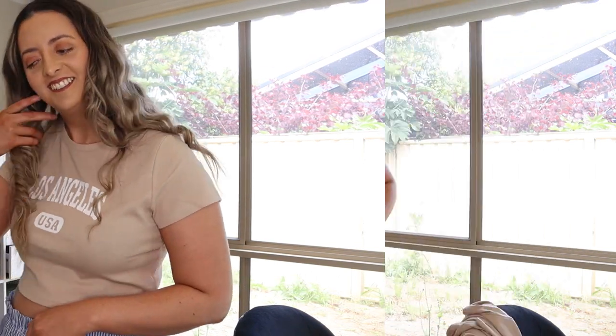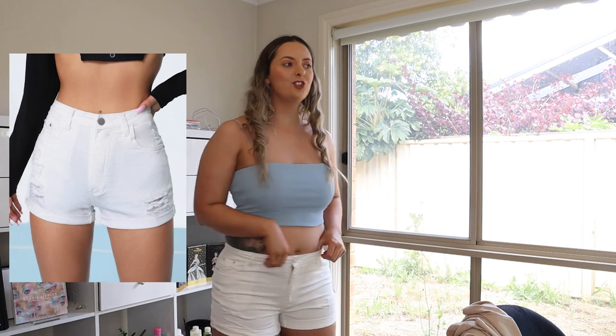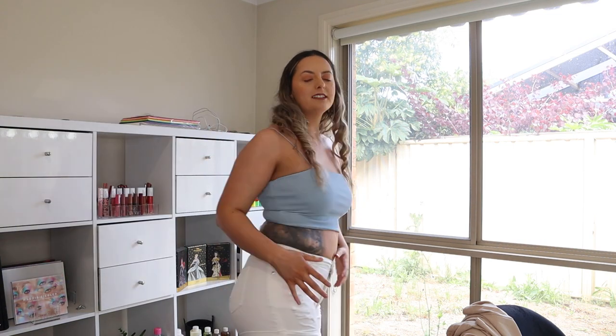So yeah. Okay. So these are the next shorts. I got them in white. These are really comfortable. And I also forgot to mention the very first pair of black shorts don't have pockets. The pockets are fake. These ones have pockets, which is amazing. I reckon I'm gonna get these in a couple of different colors. These were also $17.95 and they are so comfortable. I feel like the white will probably be a bit see-through, so I'd probably just wear nude underwear. But other than that, I honestly can't fault them.